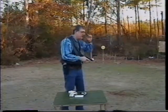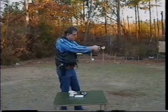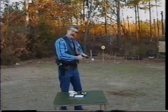Well, let's take a look at it in my hands this afternoon. See, just very little recoil at all, very little. And that's one of the advantages that a little gun like this has. It can be fired rapidly.